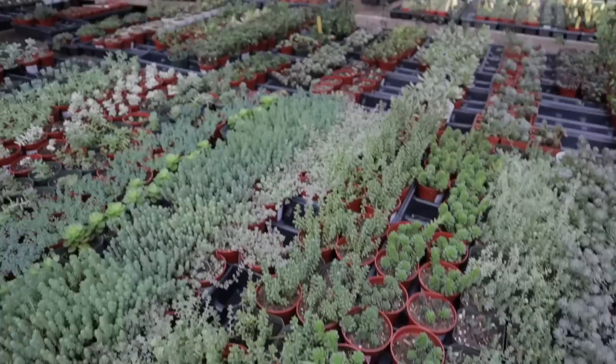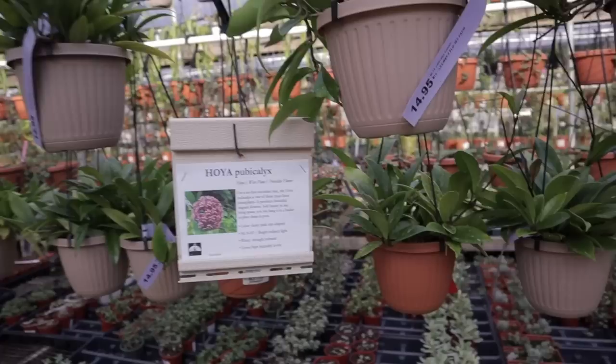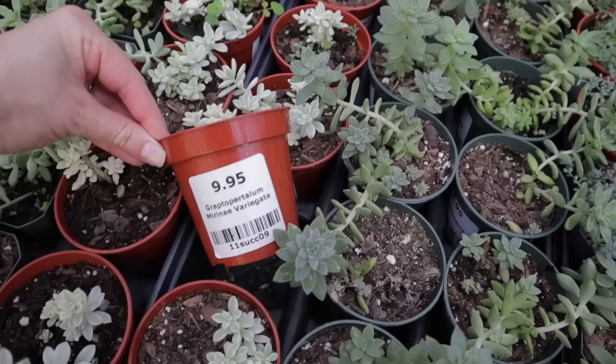They have some Hoya wyettii's, $17.95. Ooh, Hoya pubicalyx. They show the bloom too in the pictures with the Hoya, which I think is really interesting. These Hoya pubicalyx are $14.95. This one caught my eye. Graptopetalum perlatum Myrinae variegata. Kind of different.